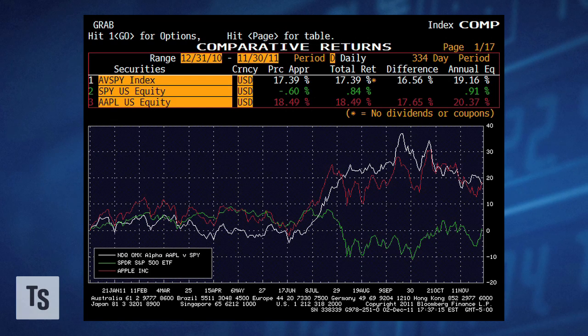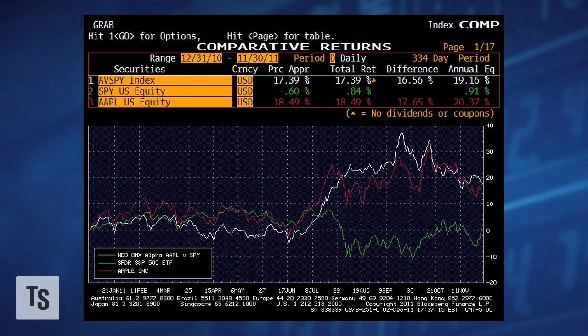Right. Now, how do you play it? Well, one of the problems people will have is, hey, I don't like this stock, but the market's going up. Or I love this stock, but the market's going down. And that's where these indexes really have power.